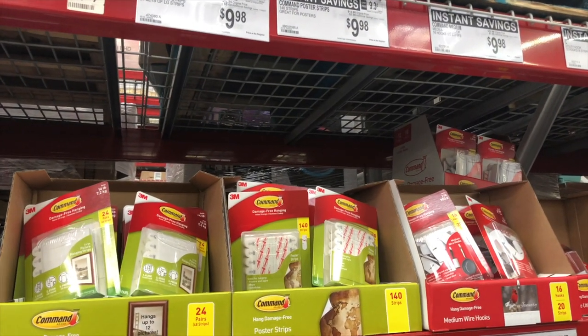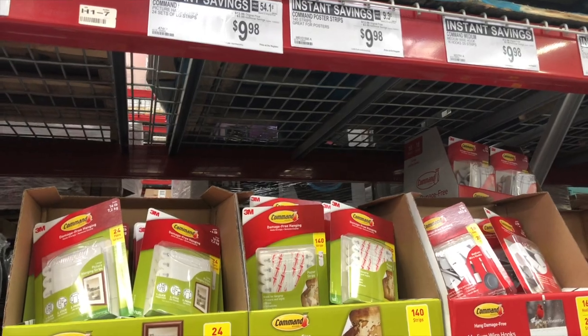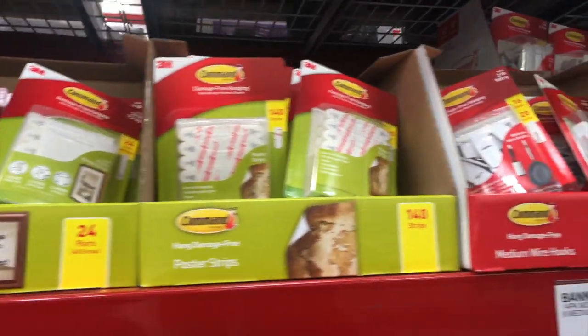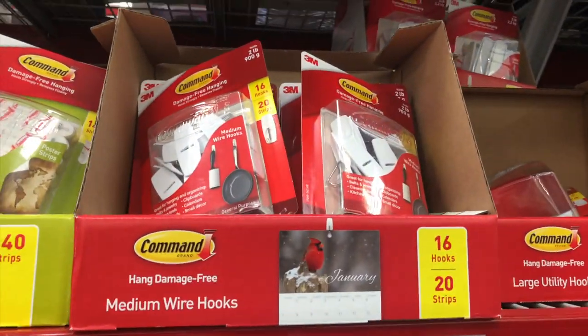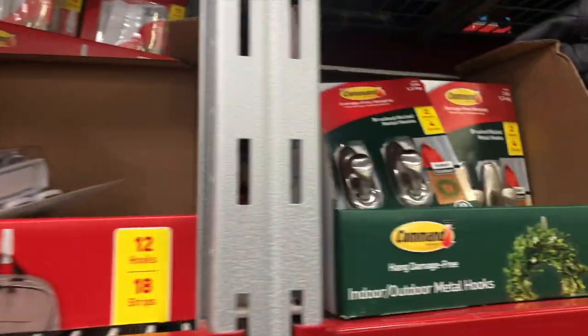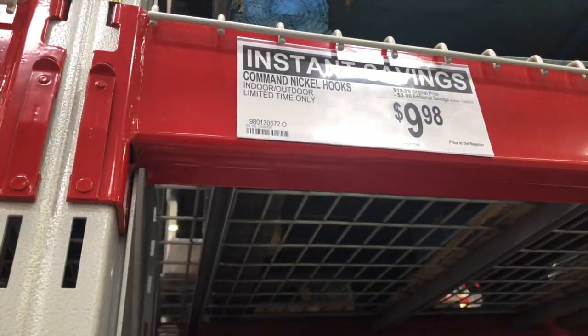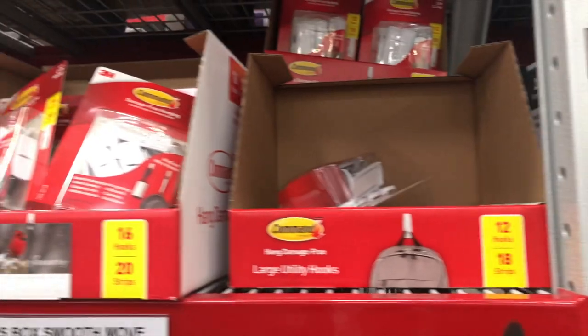The 3M bands are all $3 off. So definitely a great place to pick up picture hangers, all kinds of storage solutions that you need. And they even have the wreath hangers, and they're all $3 off at $9.98.